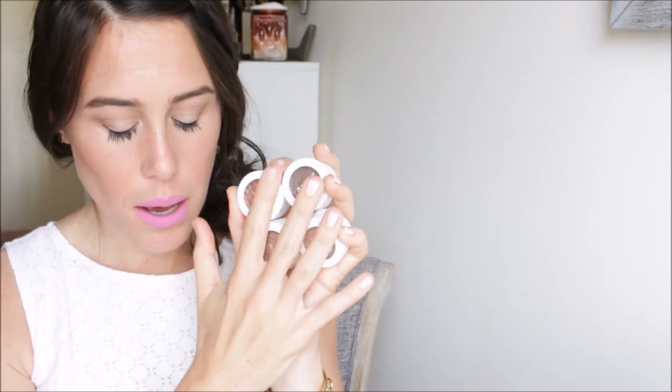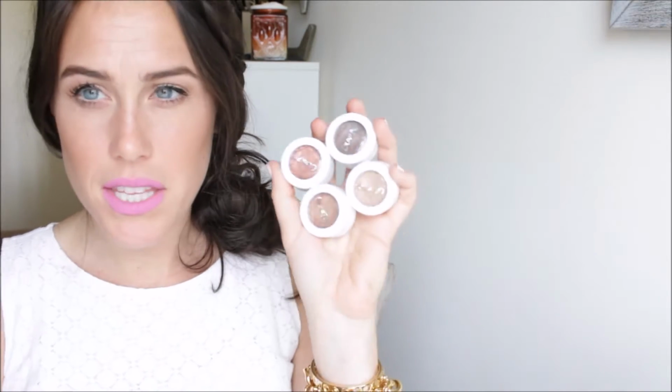I don't own too many eyeshadows. I own about 6 eyeshadows from ColourPop, and these 4 are like, oh my gosh, I love these. The other 2 I have are the matte ones, but these metallic ones are so beautiful. They are perfect for summer. I am literally obsessed with these.